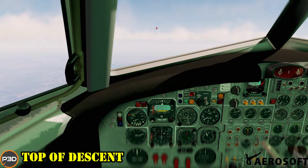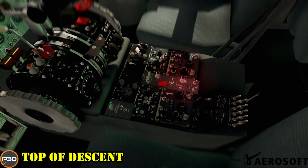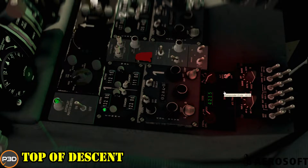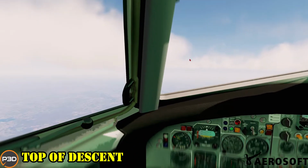Toronto approach, Caledonian 2404 with you, passing 18,000 feet for 06 right. Caledonia 2404, Toronto arrivals, good morning, squawk 2216. Squawk 2216, Caledonia 2404. Apologies, 2216, Caledonian 2404. Air Canada 7504, call me airborne, wind 1207, clear for takeoff runway 05.